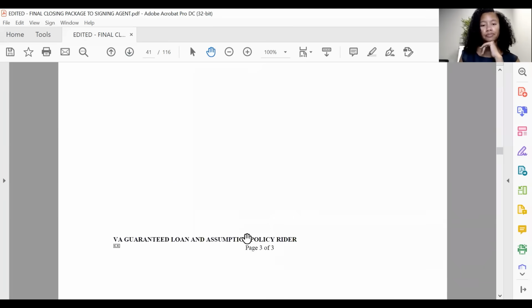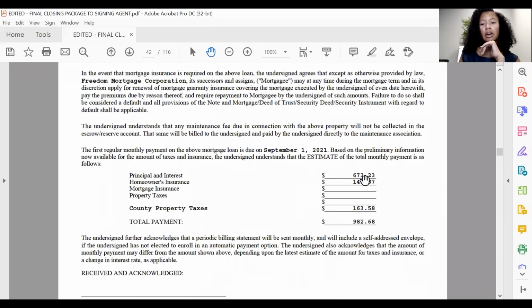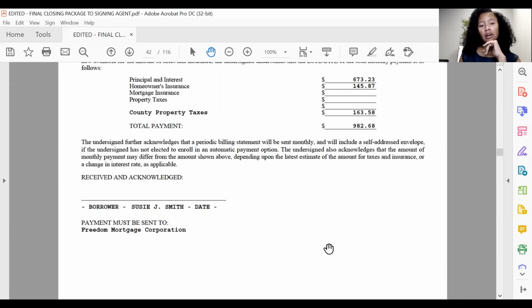All right, this is your first payment letter. It tells you how much is coming out for principal and interest, homeowners insurance, and property taxes, with your monthly payment being this amount. Again, your first payment is due September 1st. Can I get you to sign and date? And so that's exactly what I said.